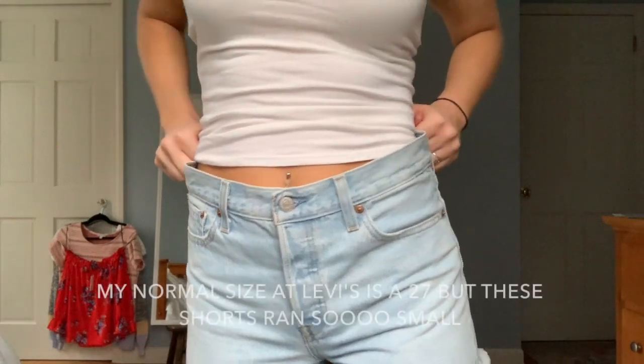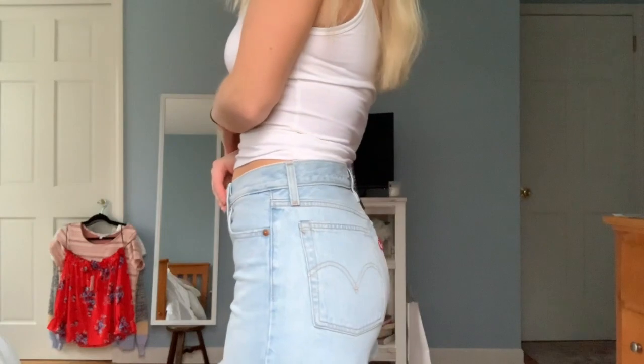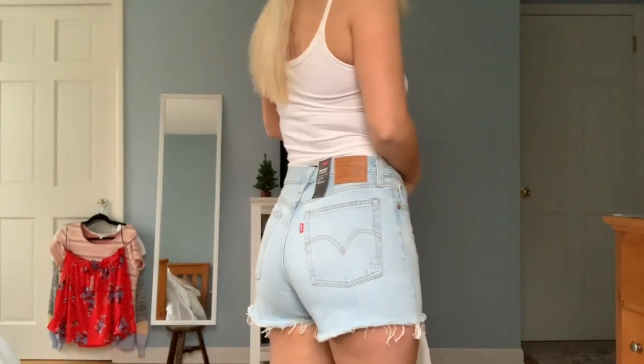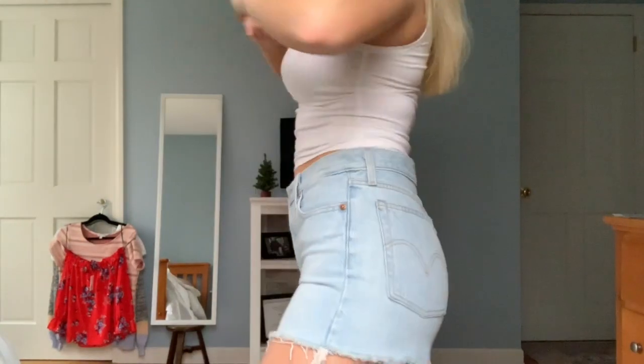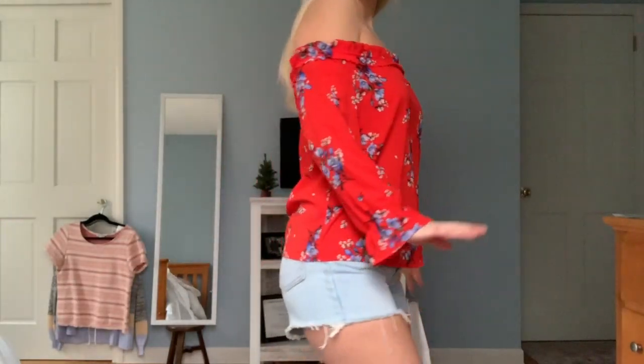So I got these high-waisted Levi shorts from Urban Outfitters. They are size 29 and the top is actually from Forever 21, size small. The shorts are actually really snug fitting, but I really like them. This red top is from H&M. It's a size 6 and it's so cute.